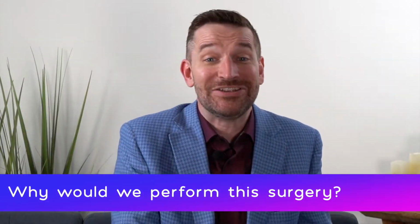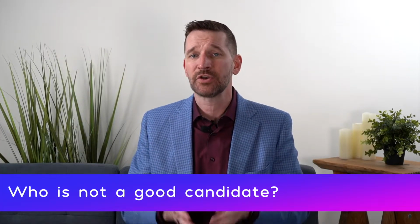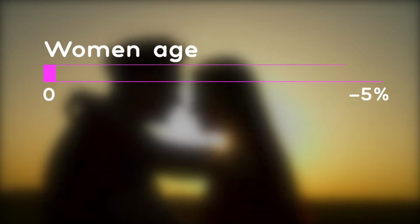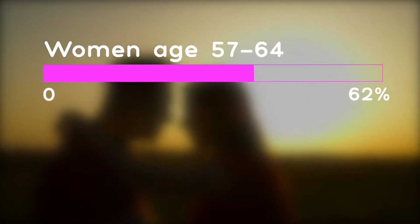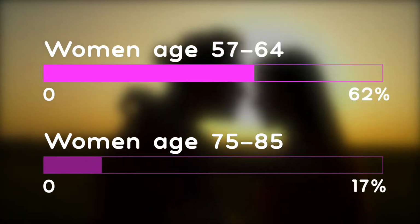Now, before you think that there's a renegade band of surgeons out there just removing everybody's vagina, what would be the indication for actually doing this surgery? Pelvic organ prolapse can be a very bothersome, painful, disruptive condition where patients really will do anything to resolve the bulge or the organ falling out through the vagina. Now, the surgery is not for everybody. Certainly if a woman has interest in sexual activity, then the patient and their physician should never consider this surgery. However, statistically, rates of sexual activity decrease from 62% in women aged 57 to 64 down to only 17% of women aged 75 to 85 being sexually active.